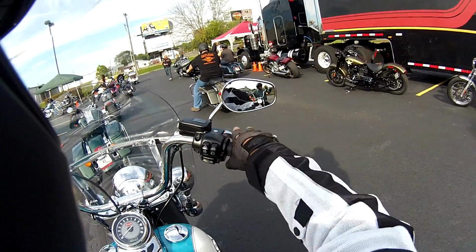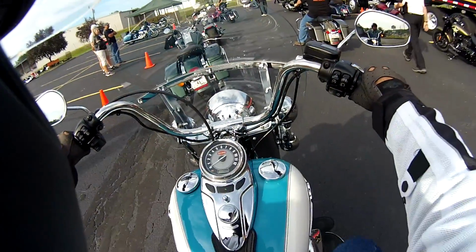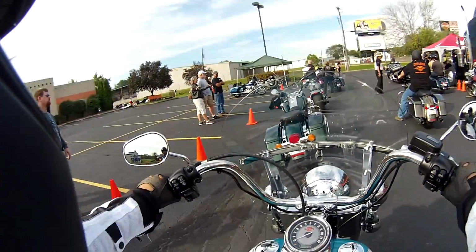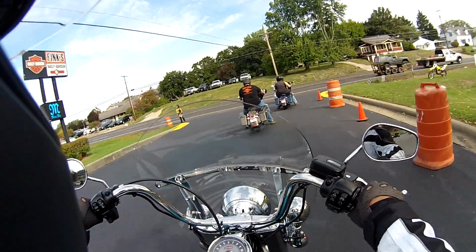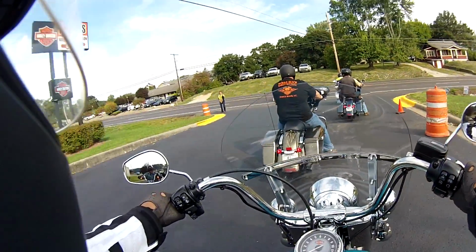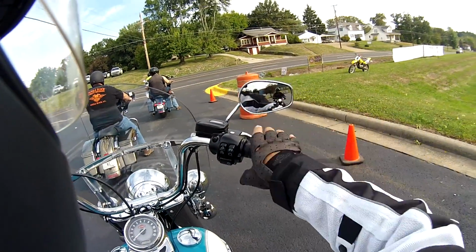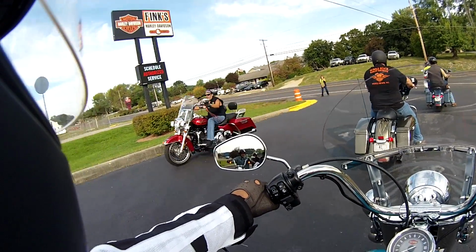The mirrors are tight. Can't really adjust them a whole lot. Yep, the Heritage. And again, this would need pipes and all kind of stuff on it. Just, yeah, the mirrors are so tight you can't turn them. But anyway.